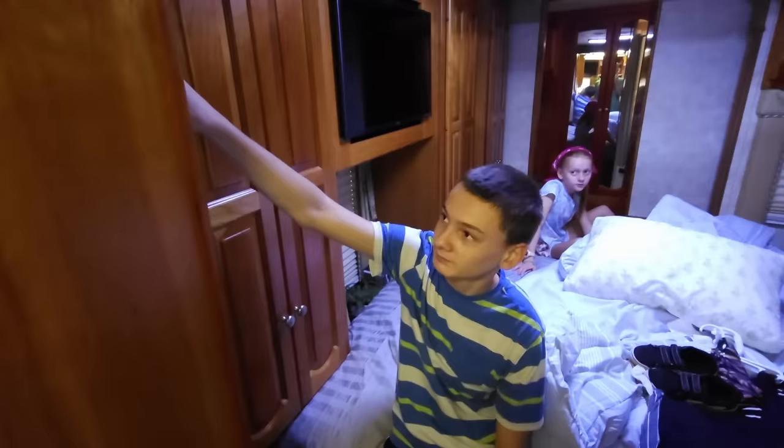Oh, come on. That's not good. You have to stick your hand up there. Oh, there it goes. Oh, wow. And that's supposed to be the gray water tank. Yeah, this is all the calcium buildup. Look at that. That's a lot. I don't want to look at it.